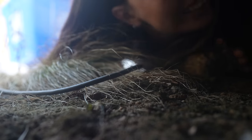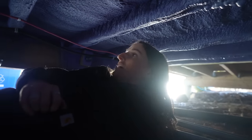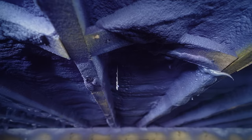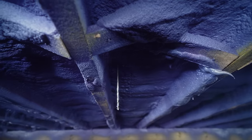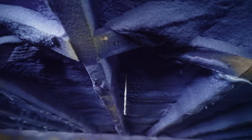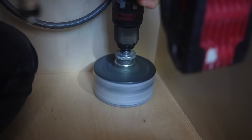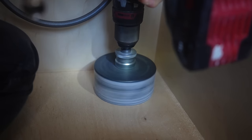Hi, everyone. Under the cabin. Put the driver down. Keep going. I found you. Yeah, girl. So we actually have to go to the right. We're almost by a joist. Crystal's working on bringing us a 4-inch hole all the way to the outside of the cabin. That way we can fit our drain.